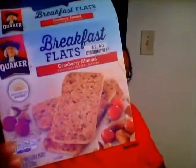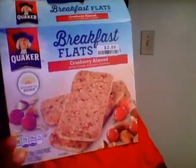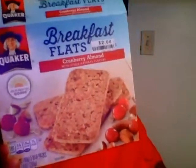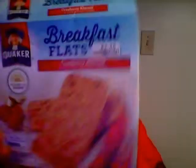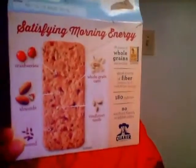Now these were good. I like these. Similar to the Belvita, they made these kind of breakfast biscuits real popular. So these were good, especially with almond butter. You could put preserves. So they were good. Here's the nutritionals. There you go. Yeah, so these were delicious and not too sweet.